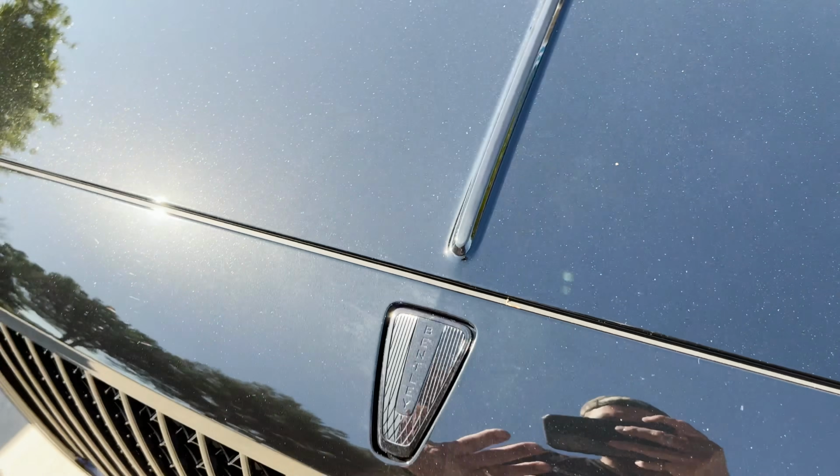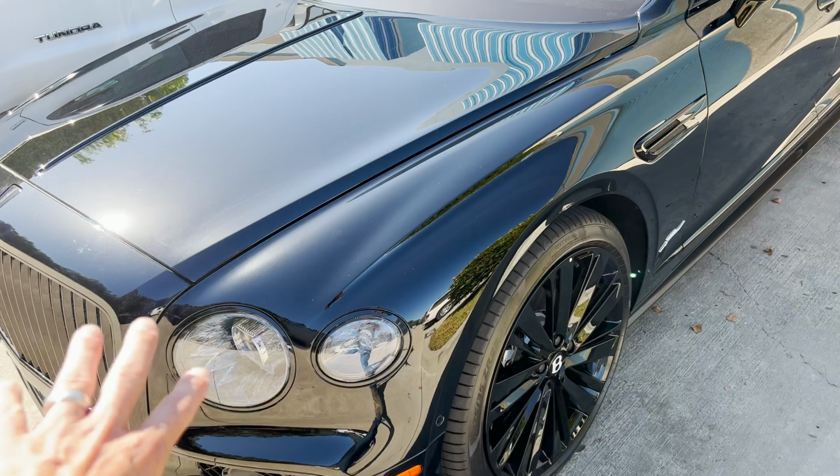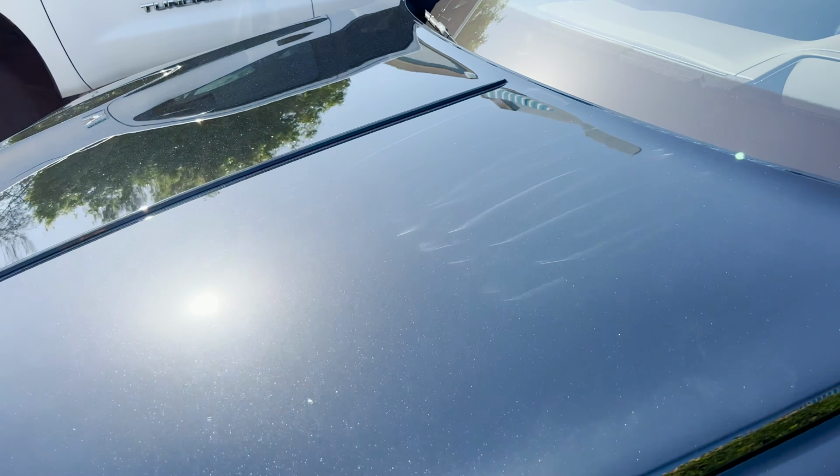All this stuff I will be able to address. I'm going to be doing a full polish, ceramic coating, everything on this car. So all this stuff will come out. But again, this is a full-blown detail to get this stuff out, not a car wash. You actually need to have it detailed.